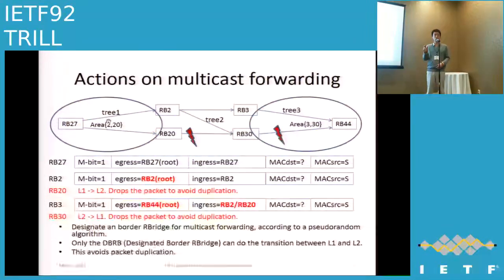Yeah. Maybe you can define the rule for the border RBs: translation of the ingress nickname, a transformation should be performed to let the egress RB learn the MAC associated with the border RB, not associated with the real ingress RB. I think RB2 can do some translation. After it learns the MAC address from the ESADI in level 2, it can then do the level 1 ESADI to notify RB22.